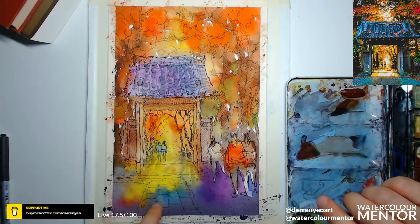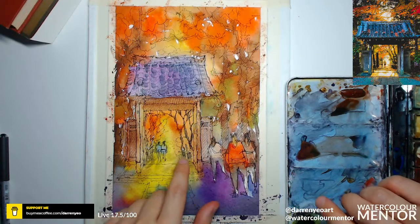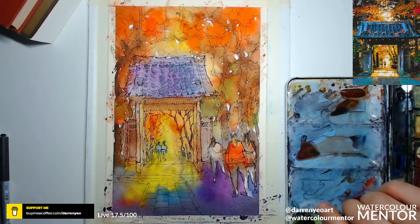So I like how this has kind of come through. Same with the slightly darker shadows of the trees. You know, looks a bit like a shadow, doesn't it?